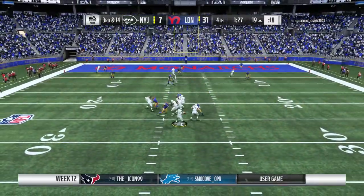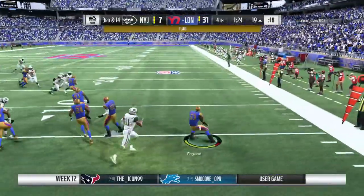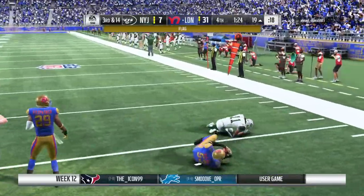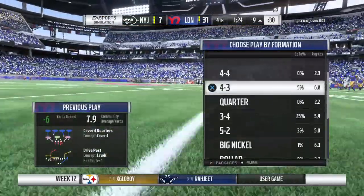Here's Darnold. Now that'll be tipped and intercepted. Picked off by Reggie Ragland. And a big turnover there as his guys will get the football back.